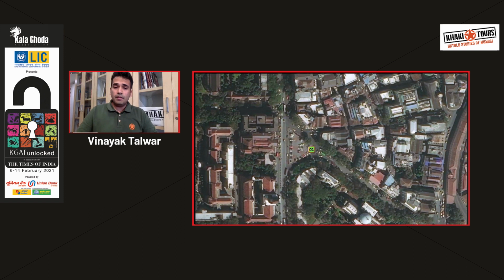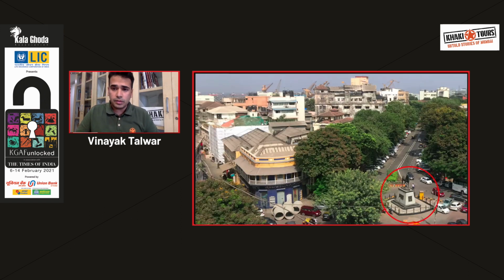First point that we'll be covering is this particular statue that you see over here in front of you. And let's find out what it looks like if you were to take a 360-degree view standing at the base of the statue.